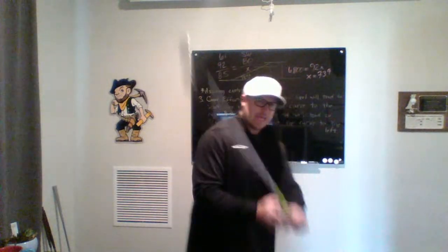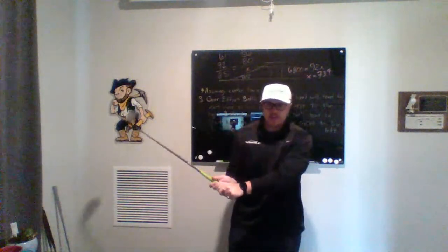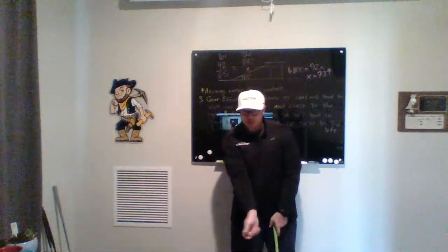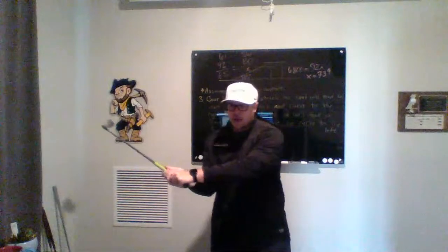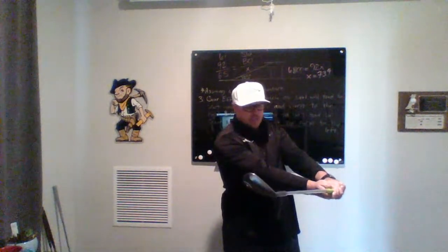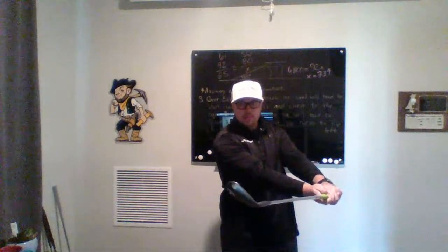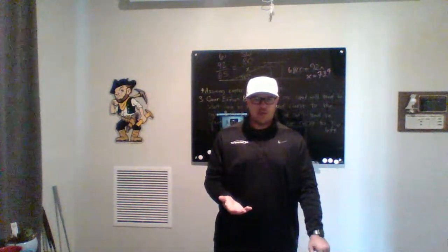If you were to stay in your posture here and get some forward shaft lean and still have these same wrist angles where I'm pushing through with the trail hand, my lead hand is breaking down. If we watch as I'm coming through contact, I have forward shaft lean here. Look at my wrist angles are the same. Everything's broken down, but look at my club face. It's wide open. Intuitively, we're not going to do that, right?